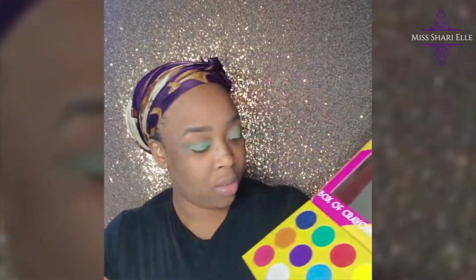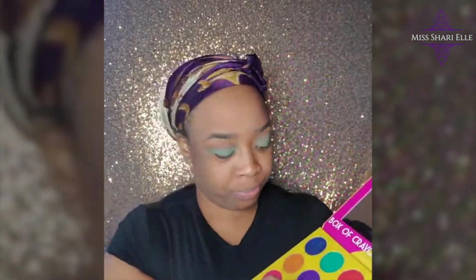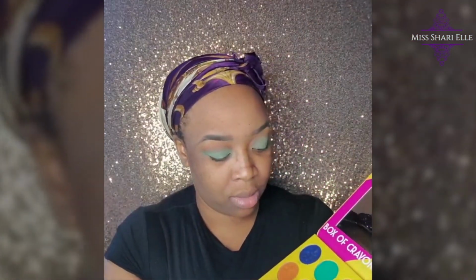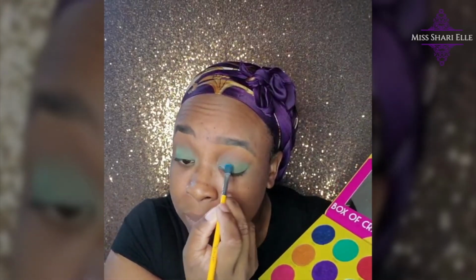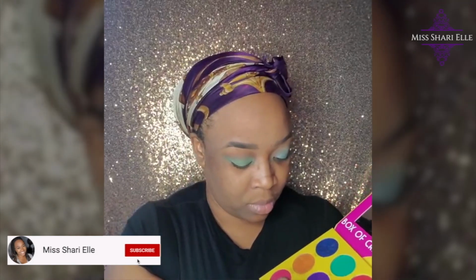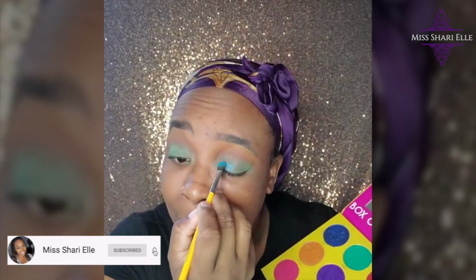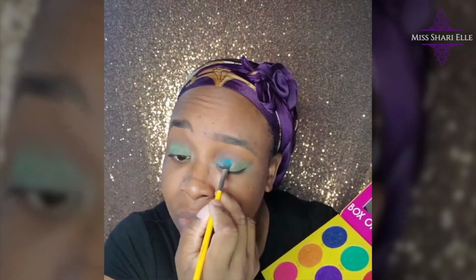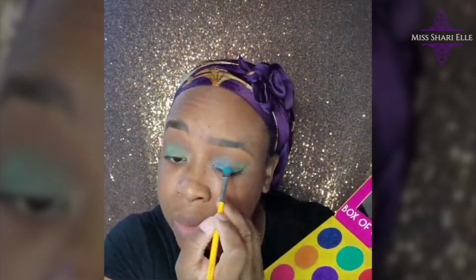And then I am going to use this blue here. I'm gonna see what happens. That blue. And I'm gonna put it on my eyelid. Not bad. Does this always work? No. And so I'm using the baby blue over that green. And the baby blue is a shimmer, so that kind of helps a lot too.